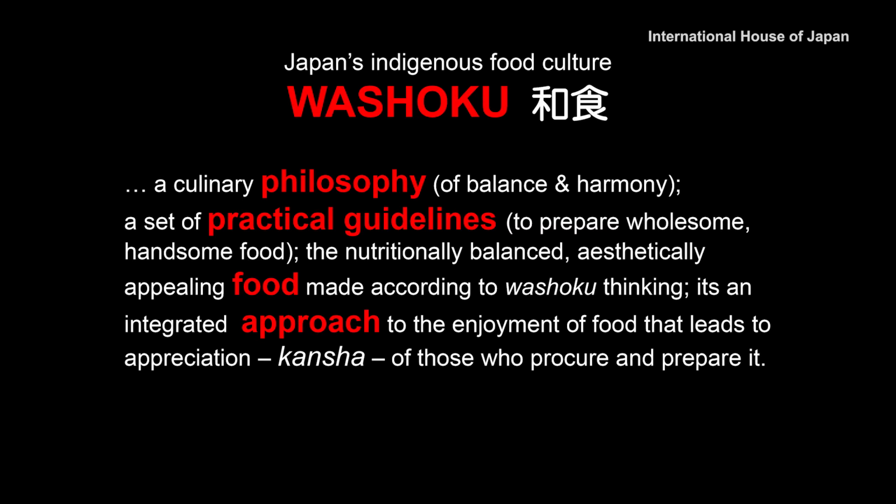If you follow those guidelines, it's a fairly simple matter to put together a meal, one that's wholesome, one that is attractive to look at, and very satisfying. Washoku is also used to describe the food that's produced when you're in that washoku mindset. And finally, it's an approach, it's an attitude, it's a set of ideas about food that leads to a notion of kansha, meaning appreciation. And it's appreciation not only for what nature provides, but for clever, resourceful people who take that natural bounty and are able to feed themselves with it. So washoku has many different meanings, and you don't have to choose one or the other. They're sort of all out there at the same time.